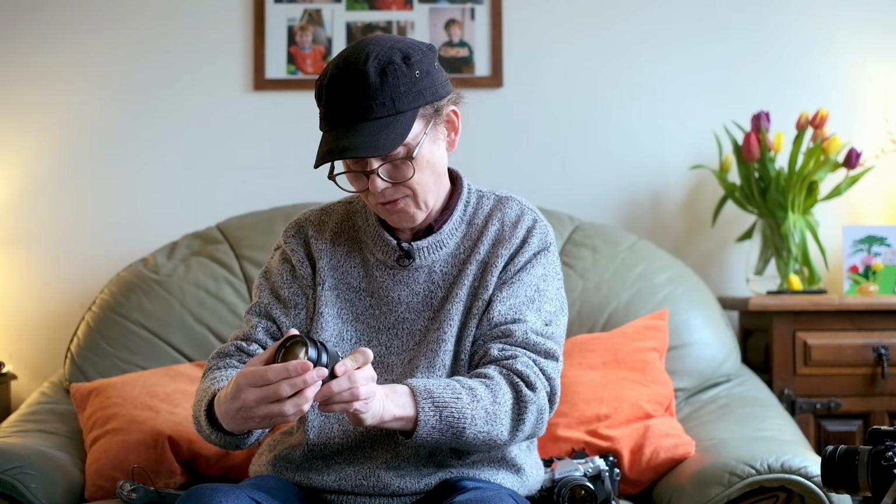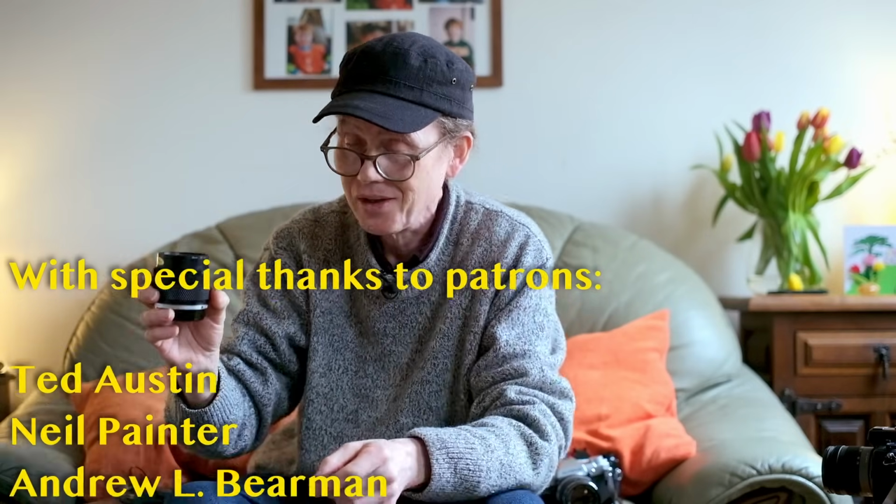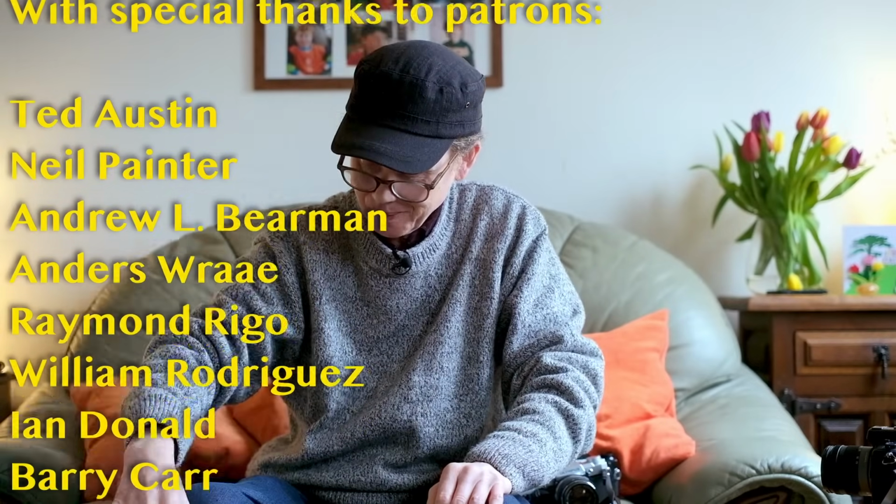It's got a reasonable minimum focus distance of 45 centimeters. That's a little bit of a compromise. I would have wanted it ideally to go a bit closer, but you know, you can't have everything. And as I say, it's got that bit of reach as a 55mm lens. So this is the lens that I would use if I could only use one lens. So there we are. That is my choice.